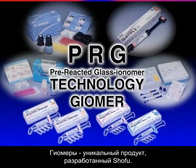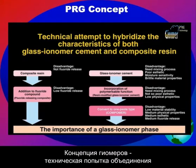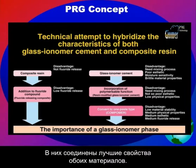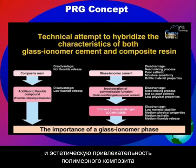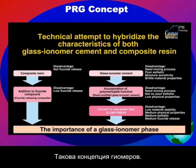Gyomers are a unique restorative product that was developed by Shofu. It's a pre-reacted glass ionomer-based material. The gyomer concept is a technical attempt to hybridize the characteristics of both glass ionomer cement and composite resin, and take the best of both of them and marry them. Basically, take the handling properties and the aesthetic appeal of composite resin and hybridize that with the glass ionomer's ability to release fluoride and its healing properties. This is the concept of gyomer.